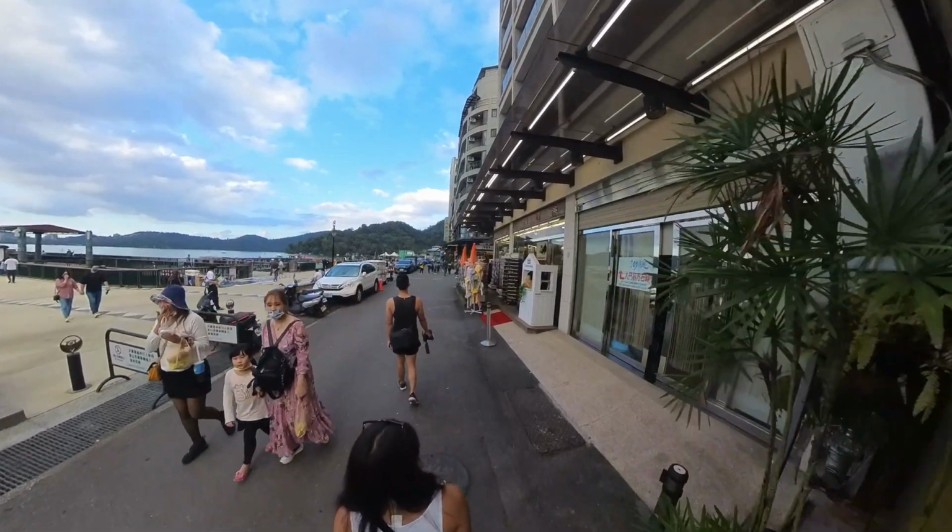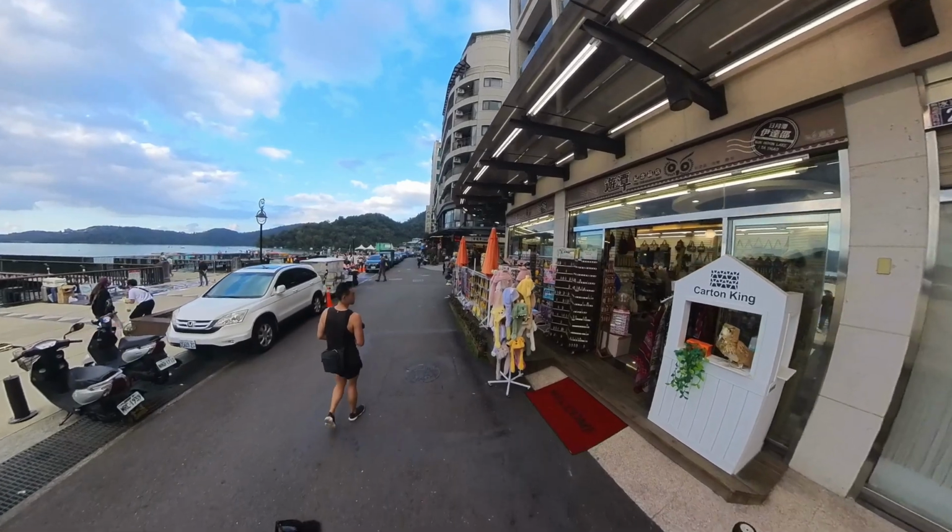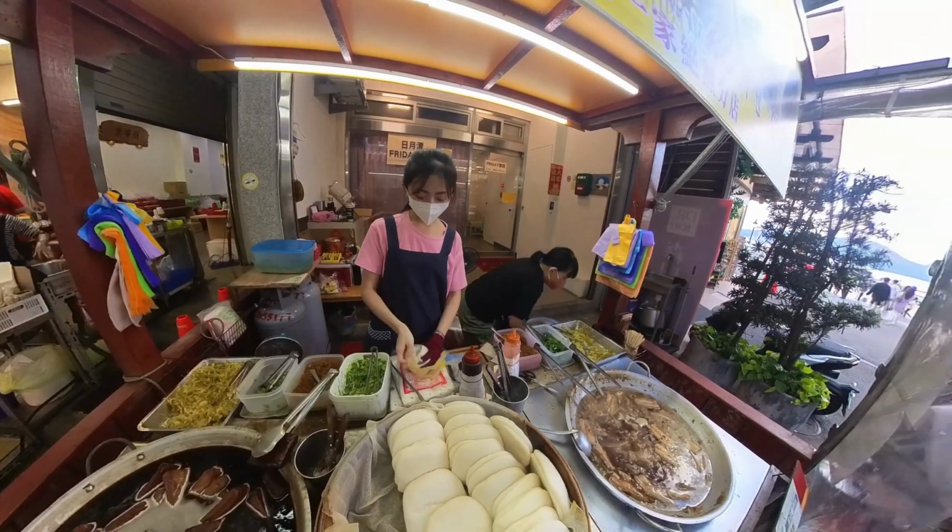And now we're gonna get some food. This area is supposed to be well known for something called cabbage wraps or cabbage something. So we're gonna go try that.